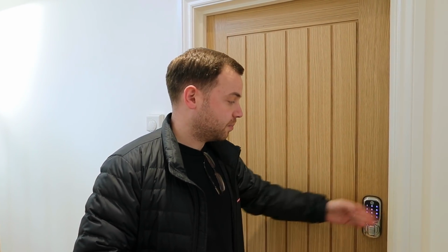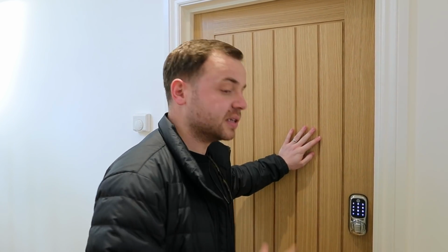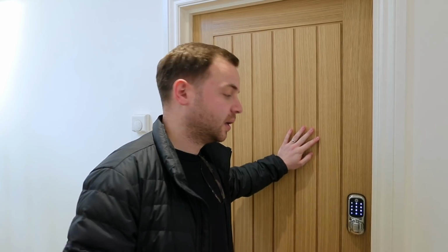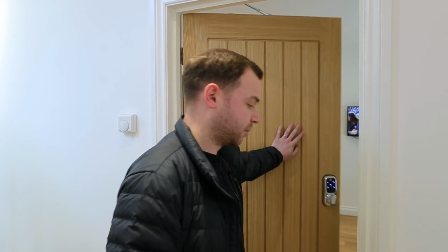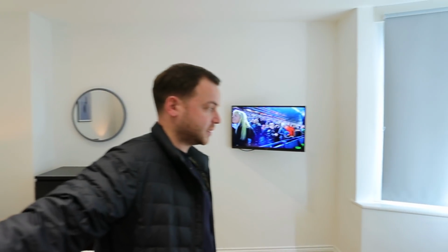Right, so first things first then, if we discuss the property, you'll notice that all of the doors have pin operated entries. You put a pin number in to get in, which just means that each room can be let to someone individually and they've got their own access to the property. So if you come through, this is one of the double bedrooms downstairs.